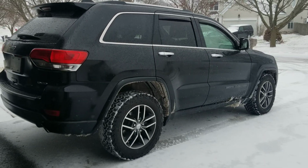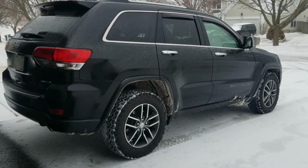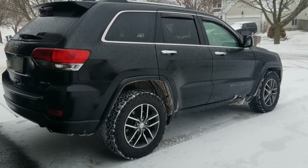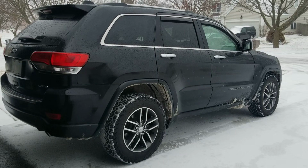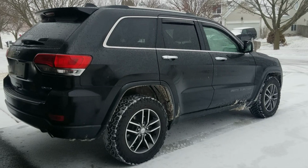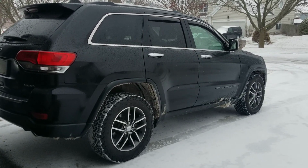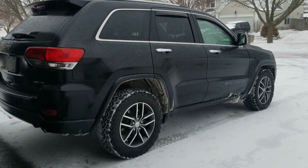I do have a slight issue. There's a rattling underneath the vehicle. About a month ago, I had my rear main seal blow out on my engine, so I had that replaced under warranty. But I don't know what this rattle is. I can't seem to find it. I know they had to drop the transmission, so I don't know if it's transmission-wise, but it shifts fine. I have no problems going into different gears, low gear, sport mode, or anything like that. I have no issues. But I love these tires.